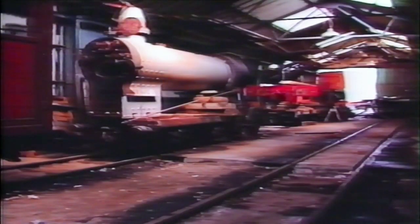Every summer I come down, somehow I get attached to one engine. I always used to like firing number one. She wasn't the easiest one to fire, but I used to get the most enjoyment out of it. But obviously, can't fire number one this summer.